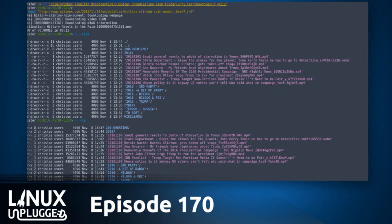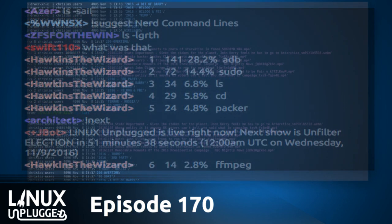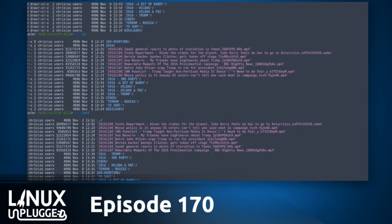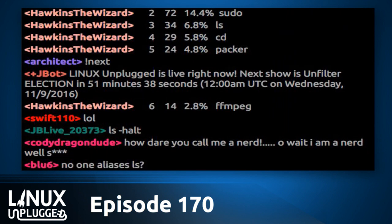See, Rikai says LS minus LART, and I like that because it's easy to remember, but I always type it LTRA for some reason. I can't type it in the right order. We are really geeking out now. This is the best Linux podcast. This is Linux podcasting at its finest right here.